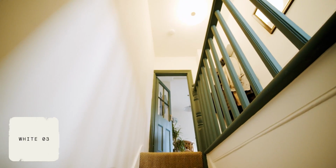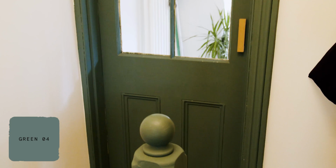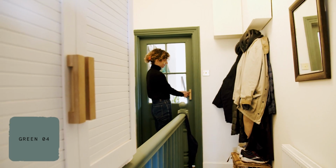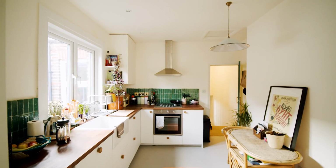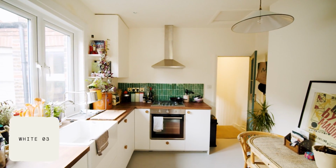This is our hallway. So we painted the banisters dark green. And then we weren't necessarily going to do the door. But I think actually Tash recommended that we do the door. And we did. And I think it looks really good. I really like our handles actually. I found these on Etsy. Here is one of the gold light switches that Jason loves. Really pleased with those. So this is the kitchen, which also we did.